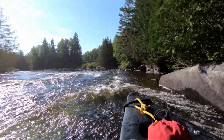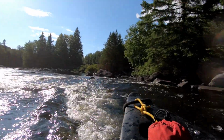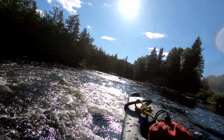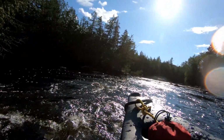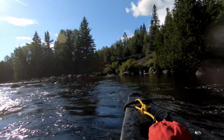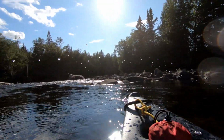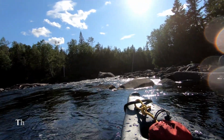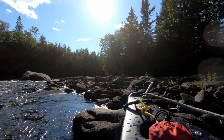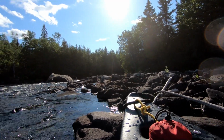It's actually a slide. Go right down here. So I guess it goes together. We have to see what's down there though, so let's pull off over here. And then maybe the other one would have been better. Initially it looked okay, but it also became shallow and boulder ridden, so we pulled out. Yeah, it does. Wrong choice.